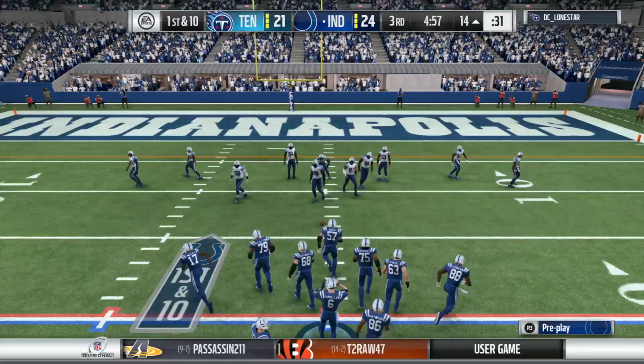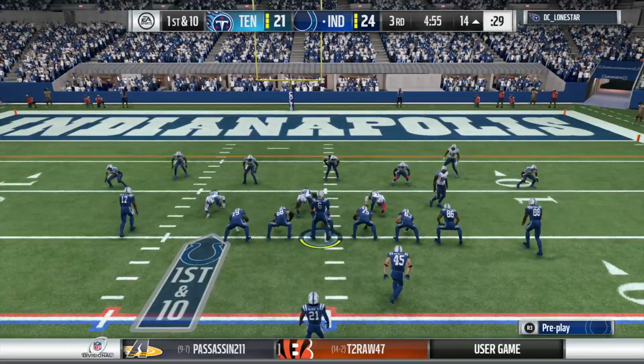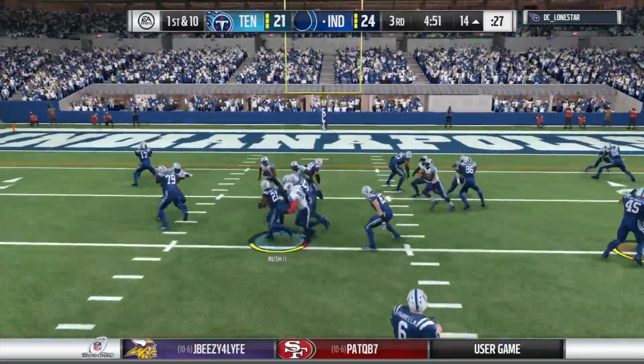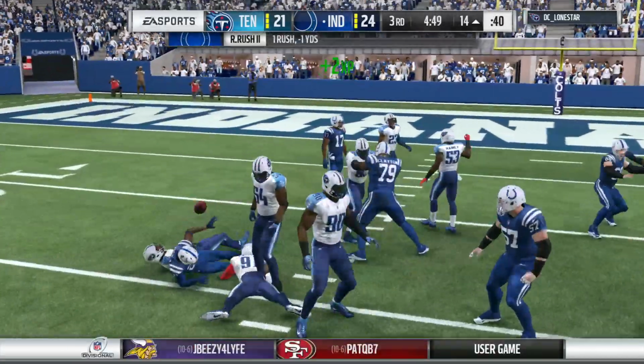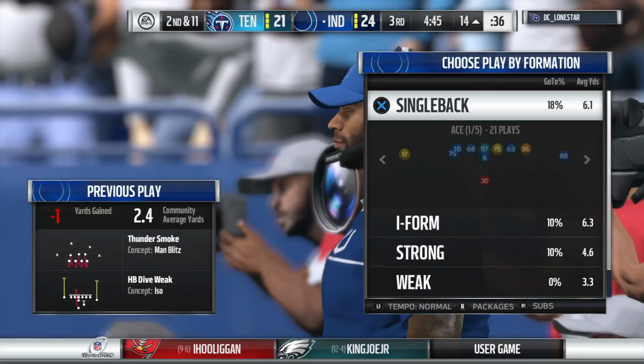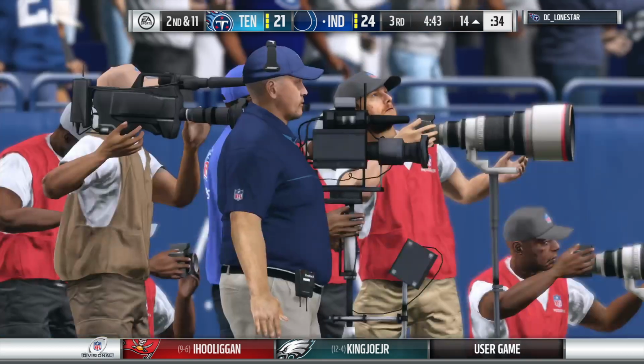All right, now, lucky 56. They come up in an offset I. They'll give it to him right up the gut, and the big boys up front are going to stop him right at the line. It's a loss of a yard there, and now 2nd down.